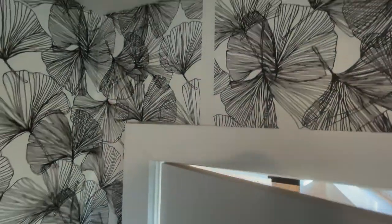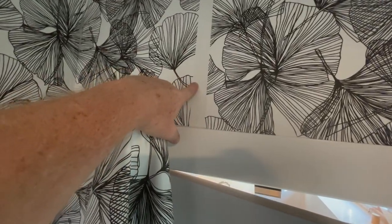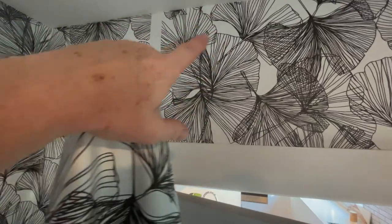Now, we've done the entire bathroom, right? And so we come to this situation over the doorway. You want to do it in the least conspicuous area. So this is over the doorway, and we're going to install this piece, but we're going to cut it here so that we don't make a noticeable cut. We're going to try to blend this in. So let's put it up.